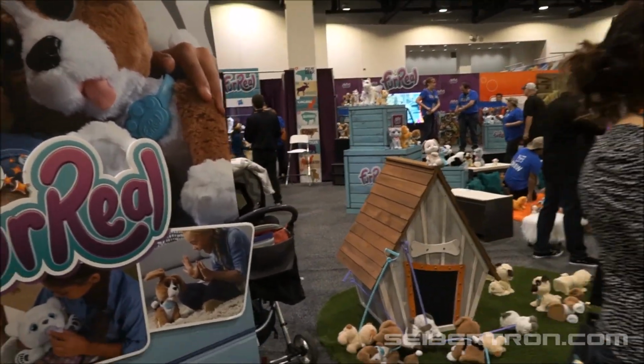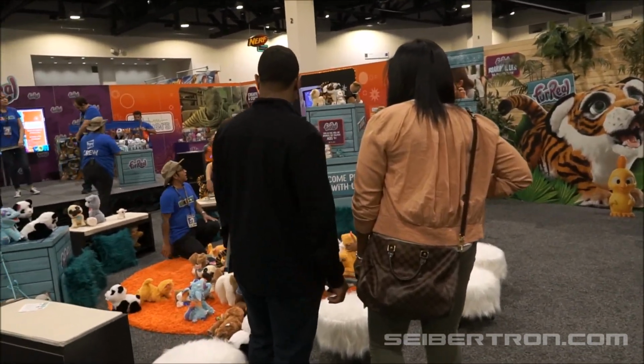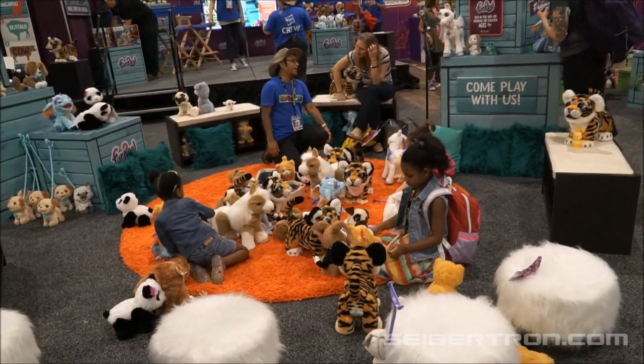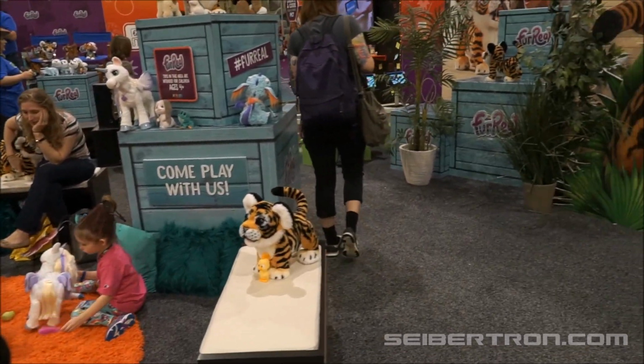Over here we have the for real area. Wow, look at all this. Troll down there. Lots of girls wearing their hair like that. I think that was adorable. I'll try that with my girls.